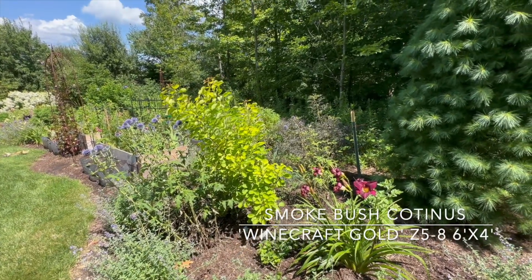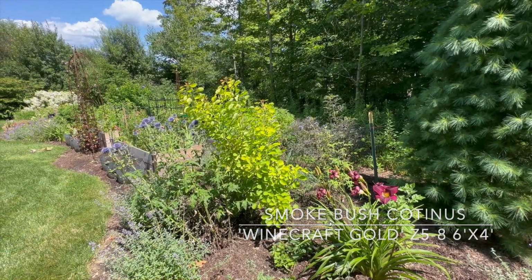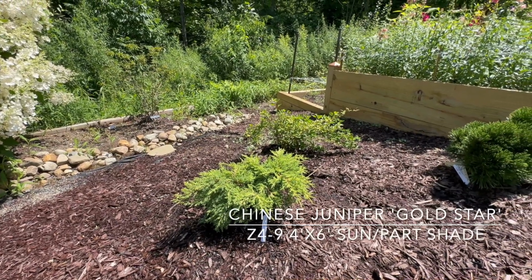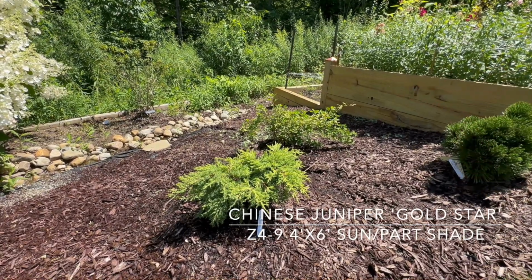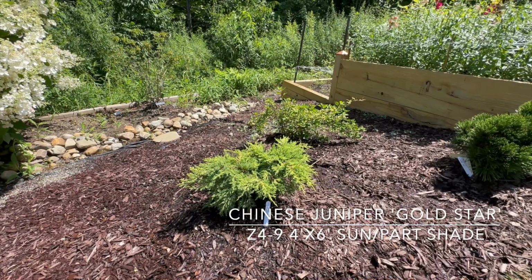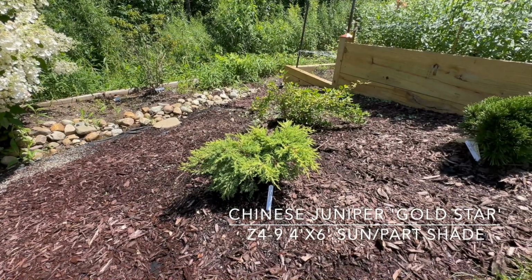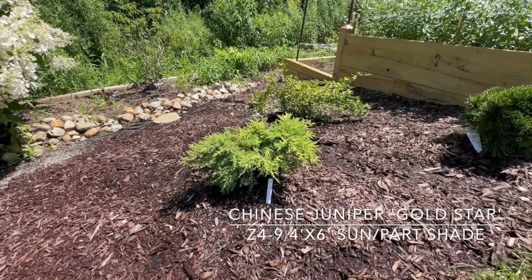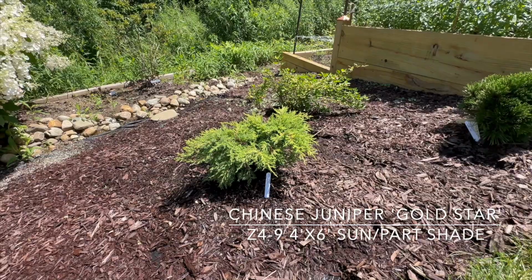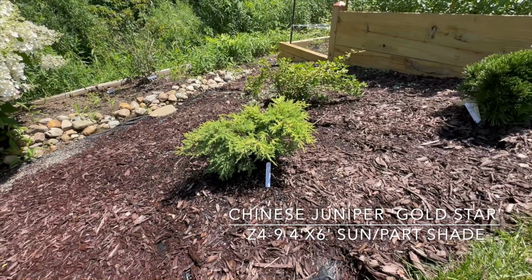So let's go see. I planted a new juniper called Gold Star Chinese juniper. Let's go take a look at that, even though it's very small. Back here, I'm actually going to be moving some stuff. This is another tiny Wine and Gold Ninebark back here, but this is the juniper I just planted. It will get like 4 feet by 6 feet, but that's over the course of 10 years. It's a really pretty yellow gold spreading habit, sun to part shade, zones 4 through 9. I really like the texture on this Gold Star Chinese juniper.